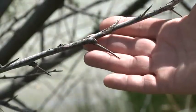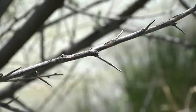I fished the rivers in Montana my whole life. These Russian olive have got out of control. Now you try to gain access to the river through them. They tear up your gear, they cut you. It's time to do something about them.